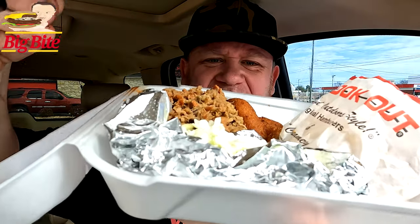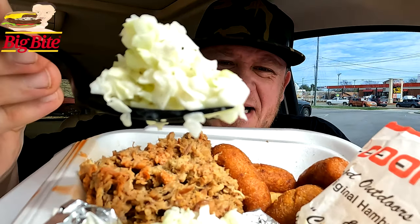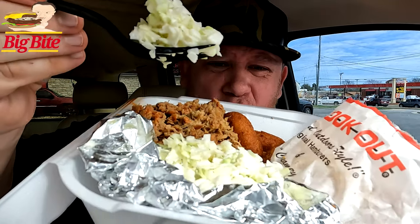Can you hear the crunch? Mm, tell you what, this coleslaw is kicking. Now, this is obviously just chopped cabbage, but it is a nice mayonnaise base, nice and cool and creamy, which goes ultra well with that warm, oh man, stick to your bones, stick to your soul barbecue.